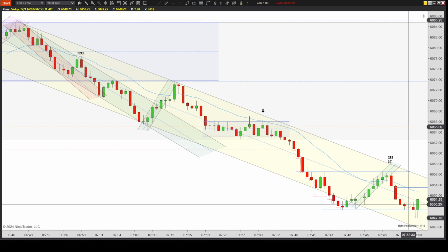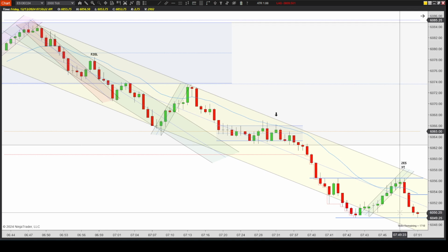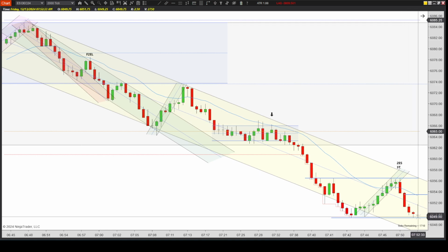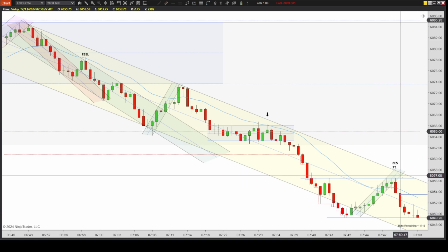It never shows up. You technically have a lower high here, but you're already at this support area because it touched once, now touched twice, failed to break through. So the trade has moved. Unless you're aggressive and you took this, there was no trade for me.